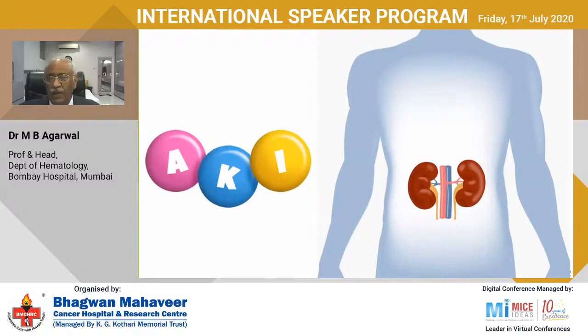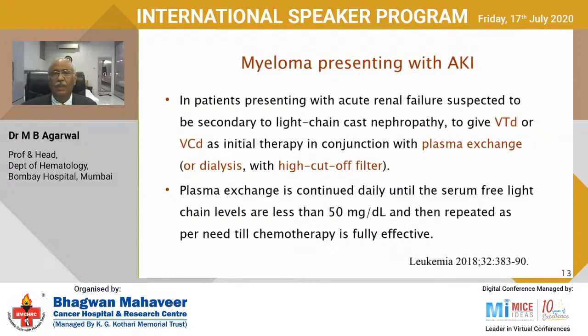We'll now discuss myeloma presenting with renal failure. In patients who present with acute renal failure, and if you are suspecting that this is secondary to light chain cast nephropathy, the treatment of choice will be VTD, including thalidomide, or VCD, including cyclophosphamide. This should be done in conjunction with plasma exchange or dialysis using high cutoff filter.